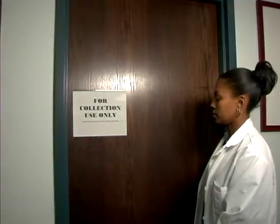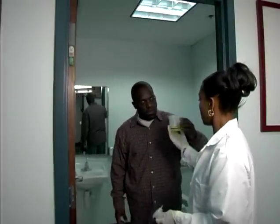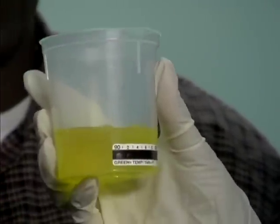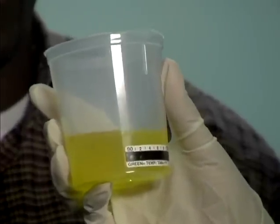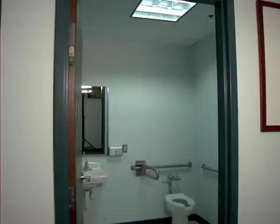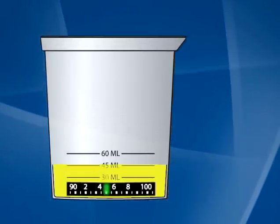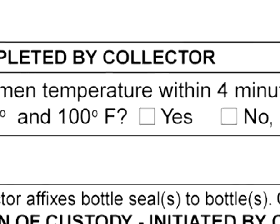When the donor hands you the specimen, you must verify that the donor provided a specimen of sufficient volume. If a donor's specimen is less than the required 45 milliliters, follow the shy bladder procedures outlined in Part 9, Problem Collections. You must also check the temperature strip to make sure that the specimen temperature is within the acceptable range. Make sure the temperature is between 90 and 100 degrees Fahrenheit. If the temperature is within the acceptable range, check the Yes box in Step 2 of the Custody and Control form.